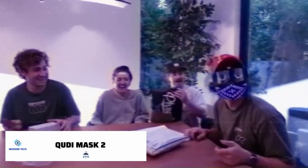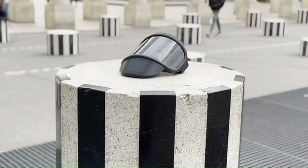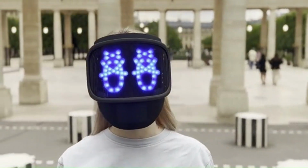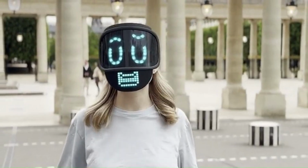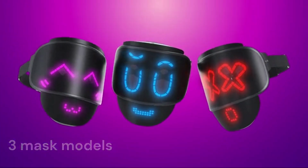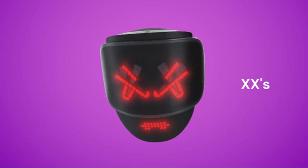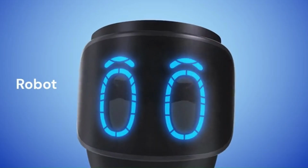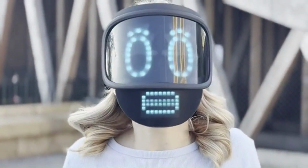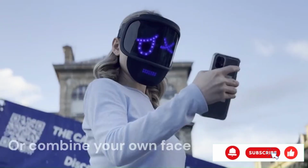1. Qudi Mask 2. Qudi Mask 2, the mask that helps you continue sharing your story through bright and unique emoticons to bring new interactions. Explore a new dimension of expression with the Qudi Mask 2. All three mask designs have the same basic function as well as a unique feature: Robot, Kawaii, Eyebrows, XX Emotion Glyphs, unique visual effects. Forget about controlling the mask and focus on what's really important while the mask decides what emotions to express based on your unique behavior and surroundings.